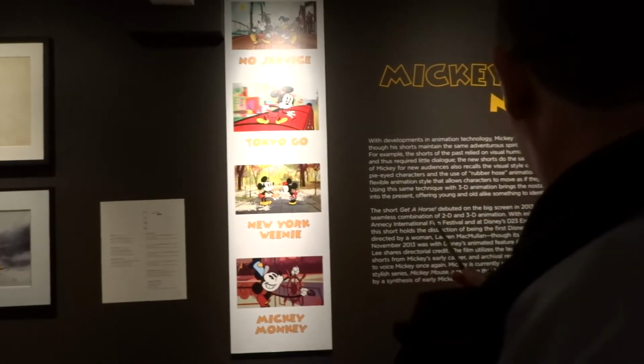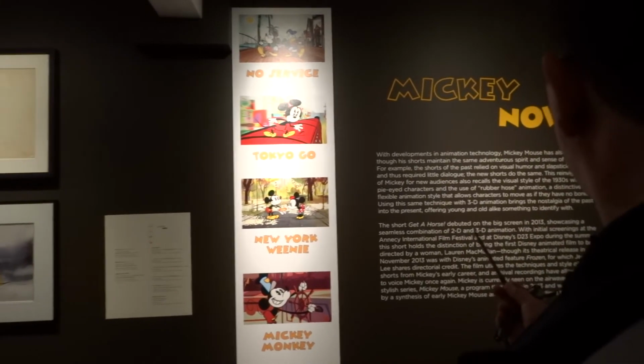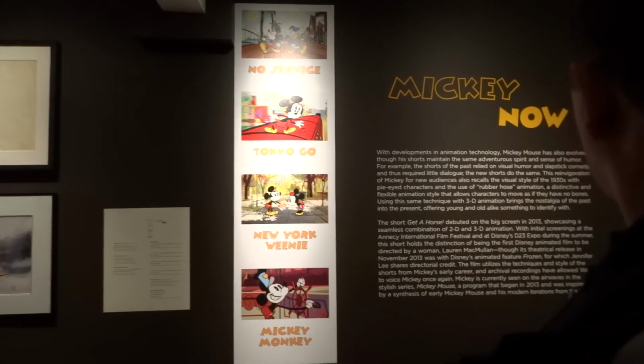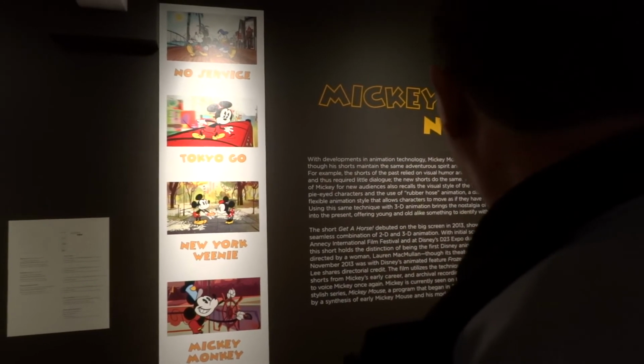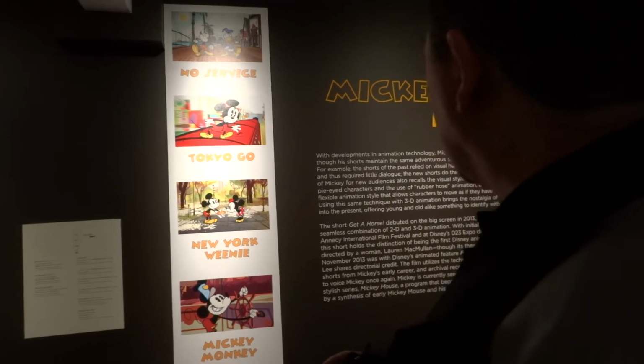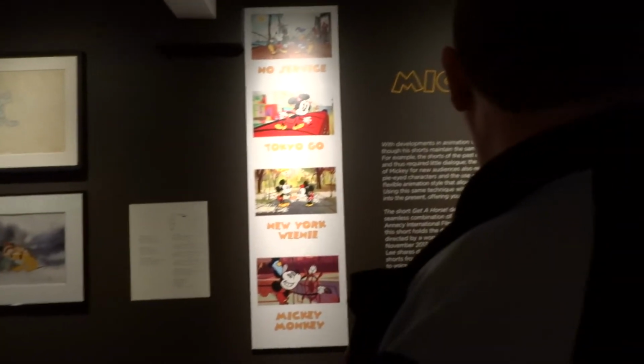And these were also very, very popular on the Disney Channel. I think they stopped producing them in 2013. No, I think they stopped a couple of years ago. But they did lots of these shorts, and kids love them.